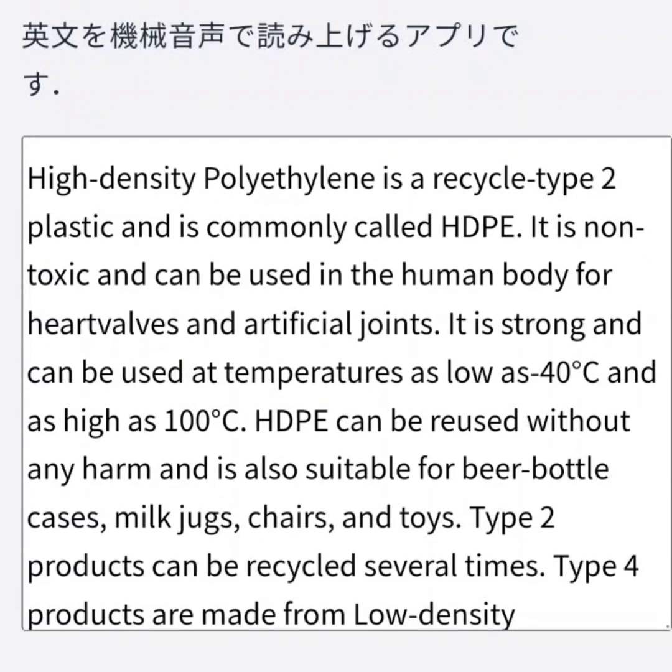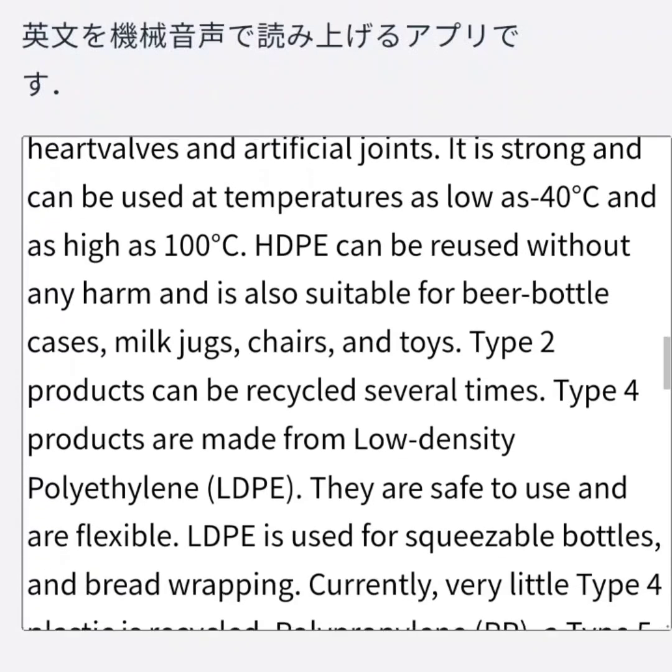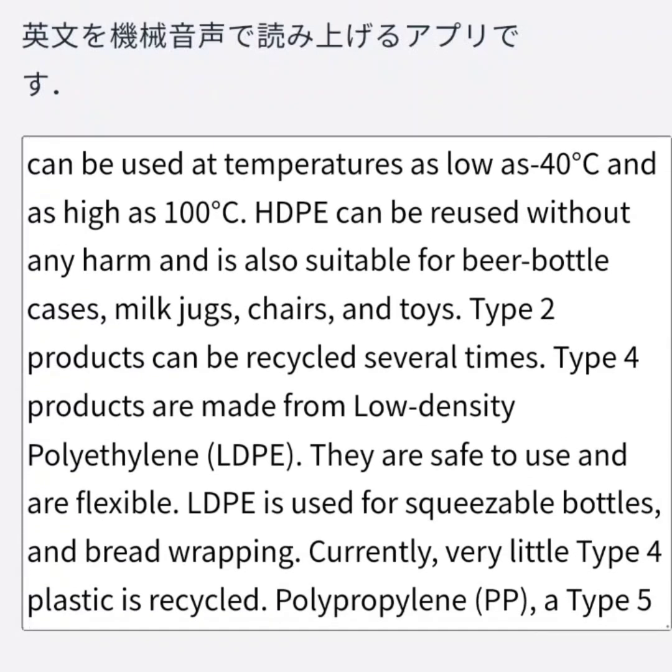High-density polyethylene is a recycled type 2 plastic and is commonly called HDPE. It is non-toxic and can be used in the human body for heart valves and artificial joints. It is strong and can be used at temperatures as low as minus 40 degrees Celsius and as high as 100 degrees Celsius. HDPE can be reused without any harm and is also suitable for beer bottle cases, milk jugs, chairs, and toys. Type 2 products can be recycled several times.